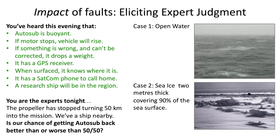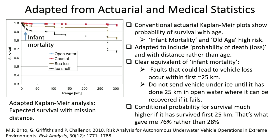So we can borrow from actuarial science and medical statistics for a graph known as a Kaplan-Meier expected survival. And normally you'd have age from here, 0, infant, to, well, not 300, but 90, 100. And this graph would drop. That would be mortality. But now I've got the probability of survival against range. So we've borrowed their form of graph. And for all of these incidents, like we've gone through, when we put all those together and look at underneath ice shelf, I'm going to just do this one in black, there's sort of an infant mortality.